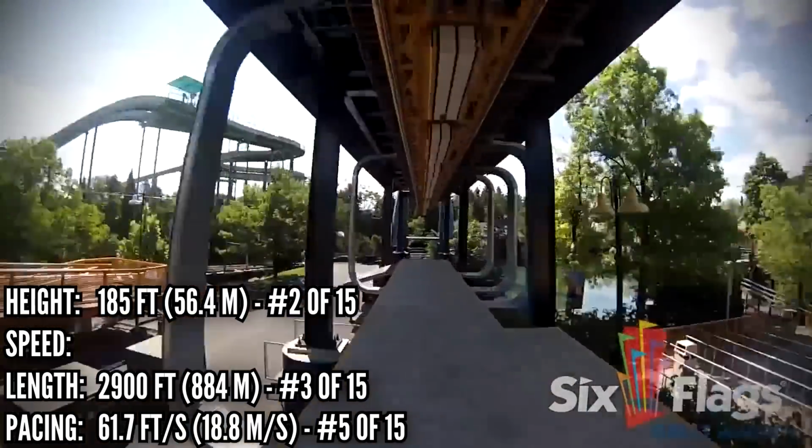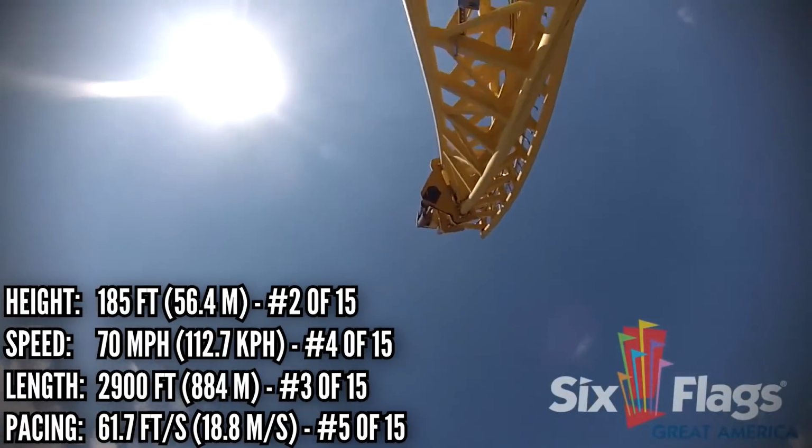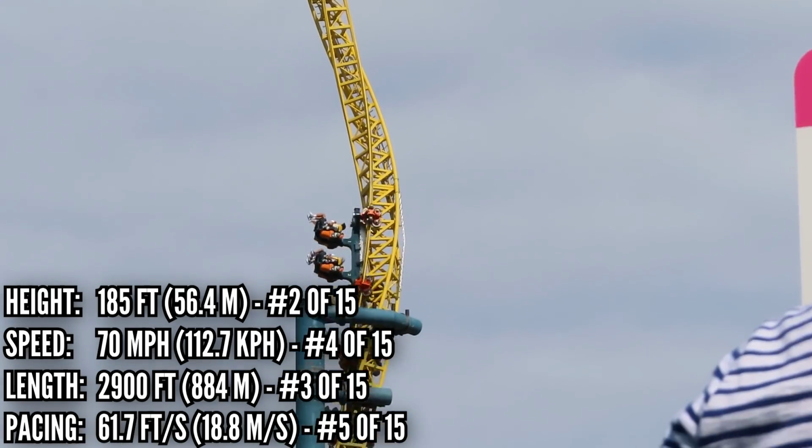Finally, we have the one stat we can be sure about, the speed. It tops out at 70 miles per hour, good for 4th place. Again, when you have 4 coasters at 70 miles per hour or above, that's a great sign for the park.